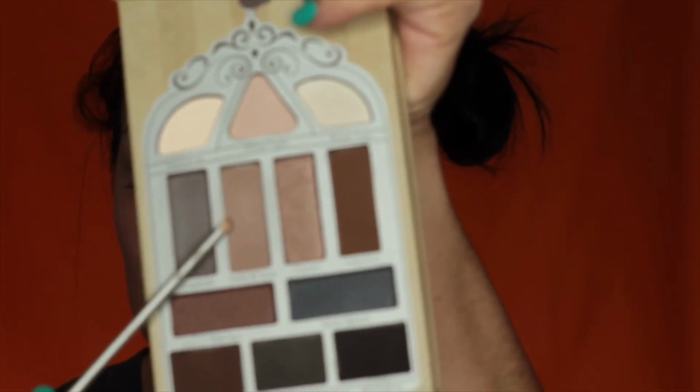And so it's not too harsh, I do like to take a light brown color and just blend it right underneath that lower lash line just to give it a softer effect and not make it look so harsh.